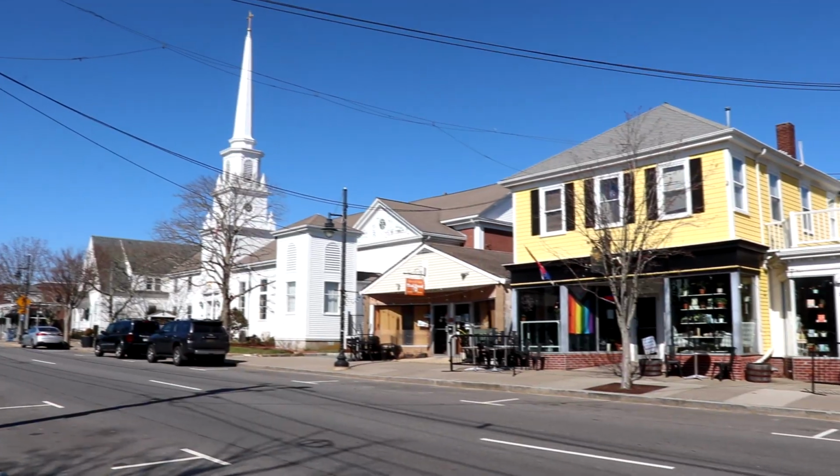It is a beautiful morning out, and we are starting off our adventure today here in the beautiful town of Hyannis, which is part of Barnstable. Hyannis is a place with a lot of great shops, restaurants, museums, and art too. So let's go for a walk around downtown Hyannis.